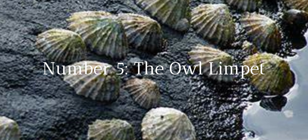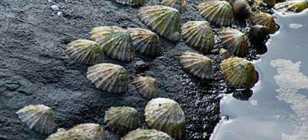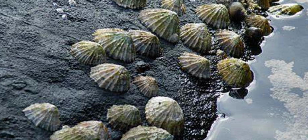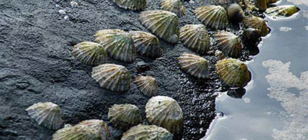Number 5. The owl limpet. As owl limpets graze on their algae gardens, they leave a slimy trail that enhances the growth of algae. They don't stray too far from home because retracing their mucus trails ensures a rich growing environment. It takes roughly 3 weeks for an owl limpet to establish a farm if placed in a barren environment.